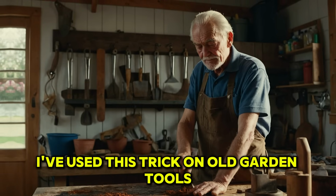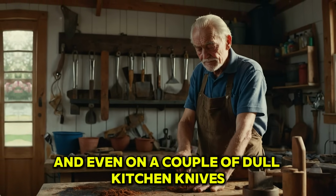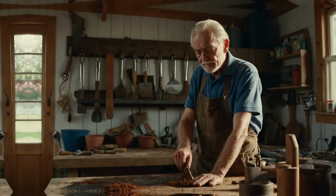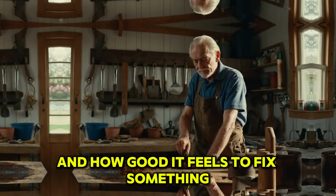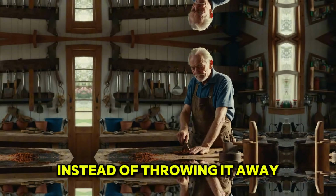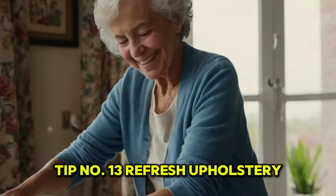I've used this trick on old garden tools and even on a couple of dull kitchen knives. Every time, I'm amazed at how easily the rust comes off and how good it feels to fix something instead of throwing it away. Tip number 13.